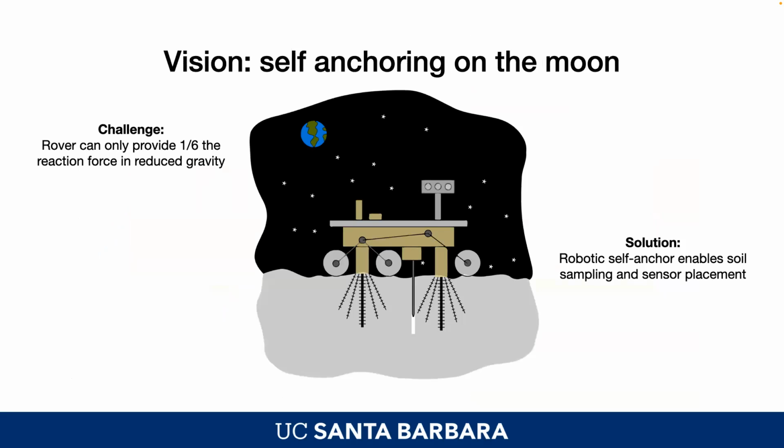So a revision here is self-anchoring on the moon. The challenge here is that, let's say you have a rover, it can only provide 1/6 the reaction force due to the reduced gravity. So our solution is maybe robotic self-anchoring. Now you can enable sampling and sensor placement.